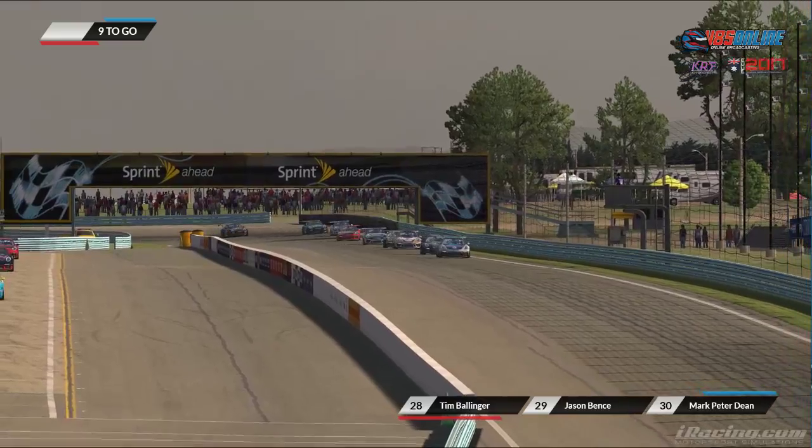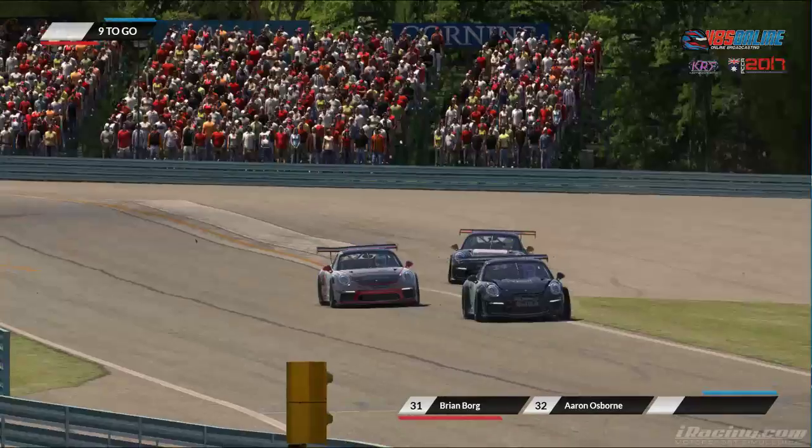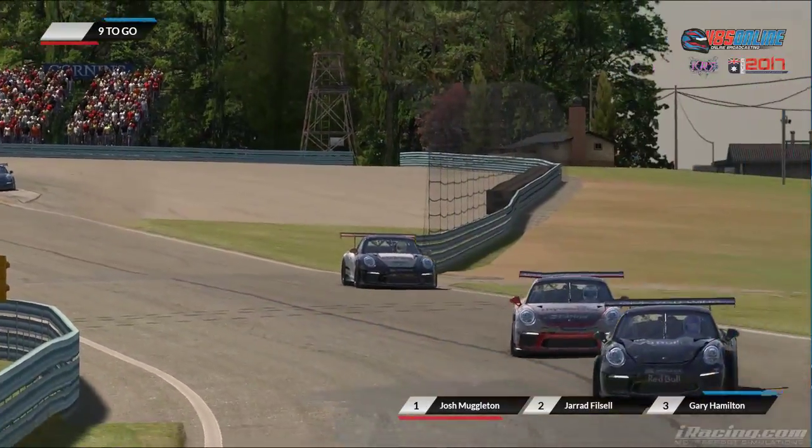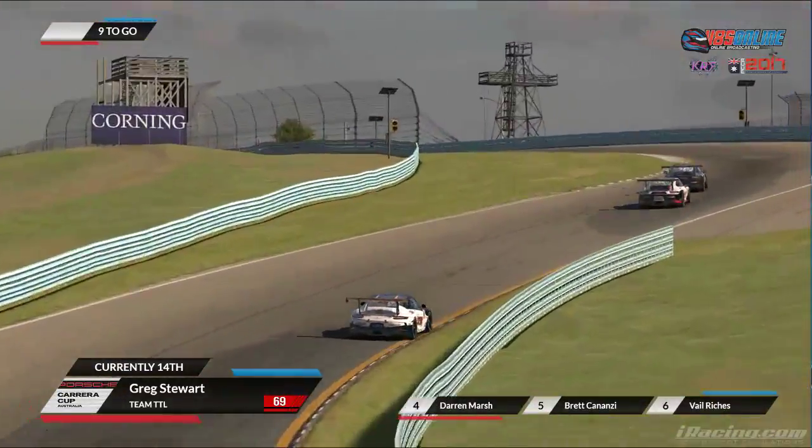It would be like an all different sim, as Greg's actually made a big error into one. He's caught it though. He's just lost 2 spots. Oh, he's hit the bump awkwardly there on the exit. He just lost those 2 spots when he went deep into one, had to catch the rear.